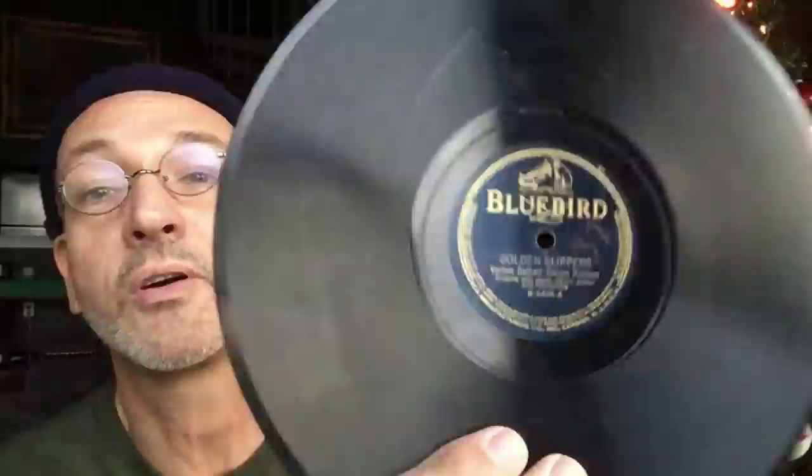That was a cheaper Victor label. But I bought it because it is being sung by Vernon Dalhart and Carson Robinson. Carson Robinson. Okay, so let's not even get into that. But Vernon Dalhart has a Texas connection, and I'll play some of these for you some other time. When I Take My Vacation in Heaven by the Wright Family.